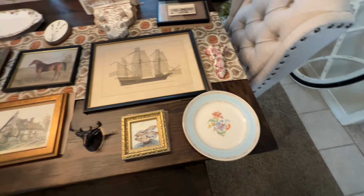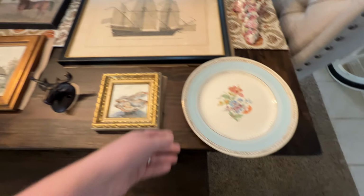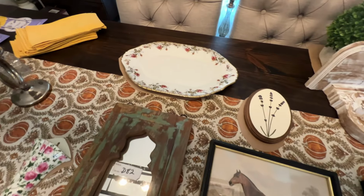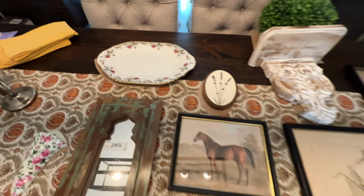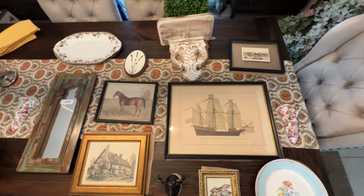Update. I pulled a couple plates that I want to put out. So we have this one, which is from Candace for my birthday. And then this one, I couldn't even tell you when and where I got that one. I've had that one for a while, but this is the layout that I'm thinking.